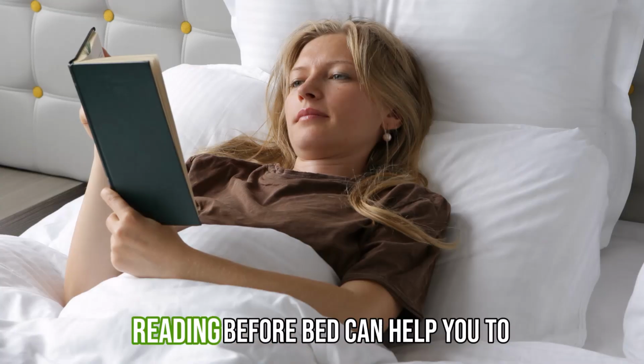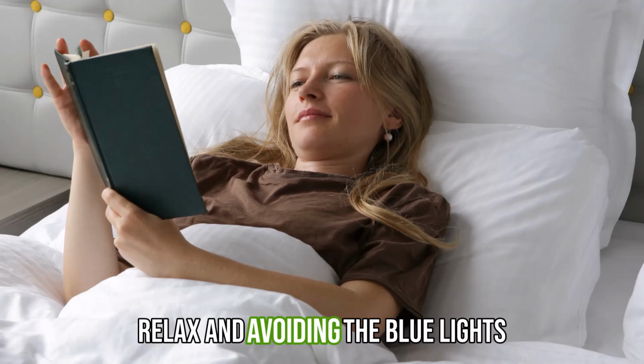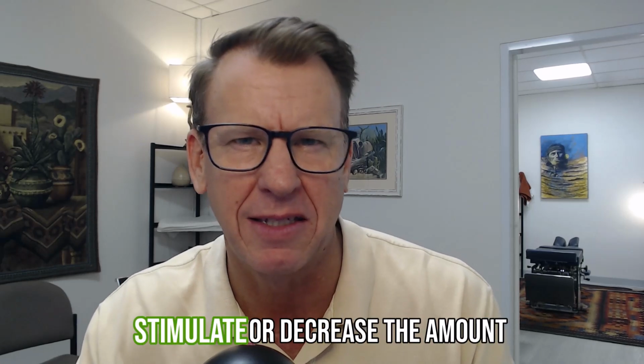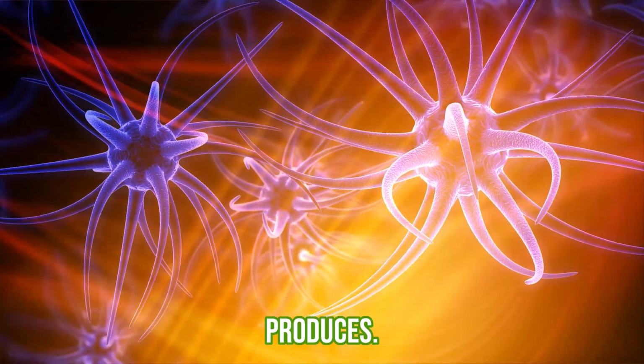So doing things like reading before bed can help you to relax, and avoiding the blue lights from your phones and your computers. Those blue lights can stimulate or decrease the amount of melatonin that your brain produces.